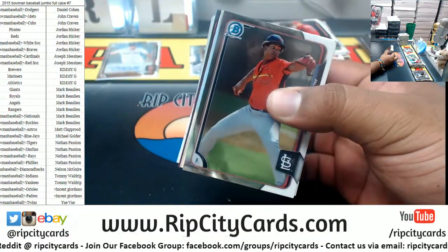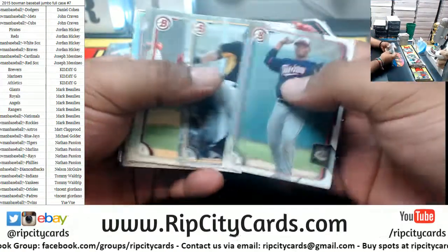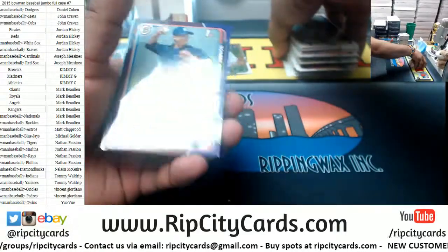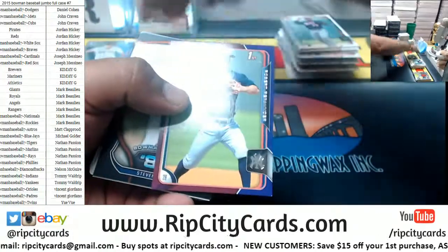How many autos is in this stuff? 3 autos per box in jumbo. Been a while. We have Robert Refsnyder of the Yankees, purple. That's the one to 250.